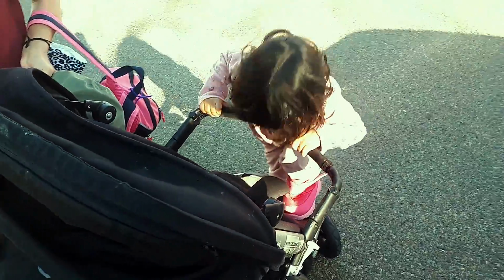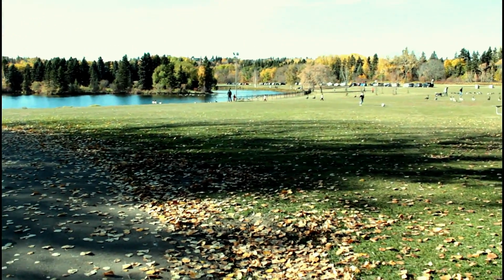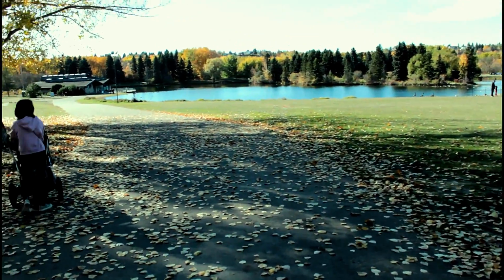So guys, this park is one of my favorite places to visit in the fall when the leaves are changing color. So this place will be the best place for the photographer as well.